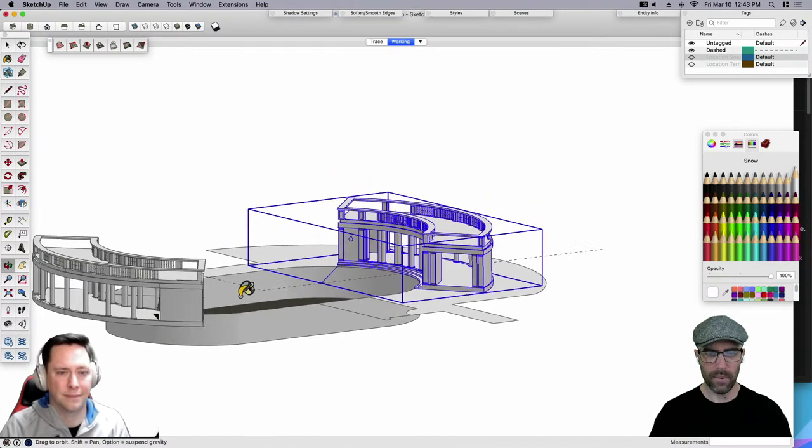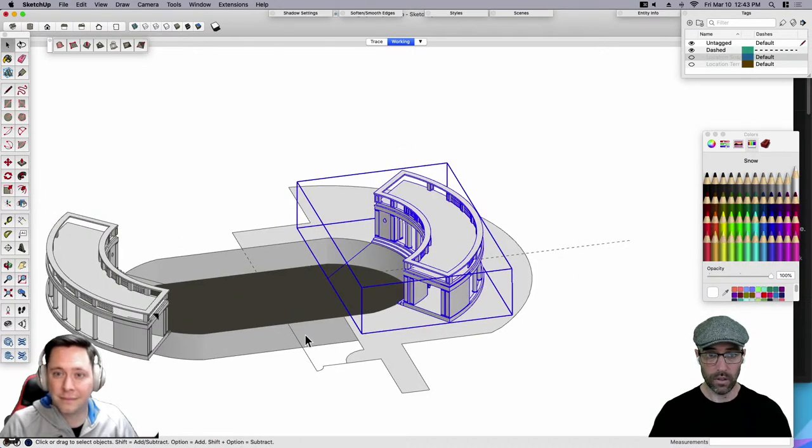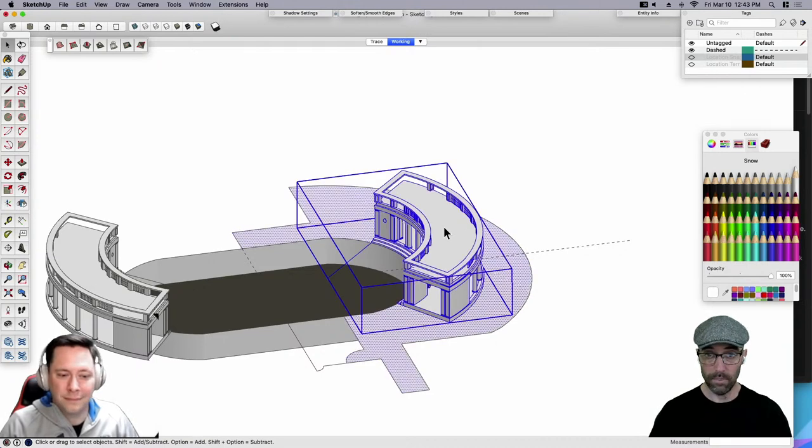I can always paint on top of these. The nice thing about this is you can paint inside the component or you can paint outside of the component. So I can always change the color. Even though my default face style is gray, I can always come over here and paint it white on top of that.